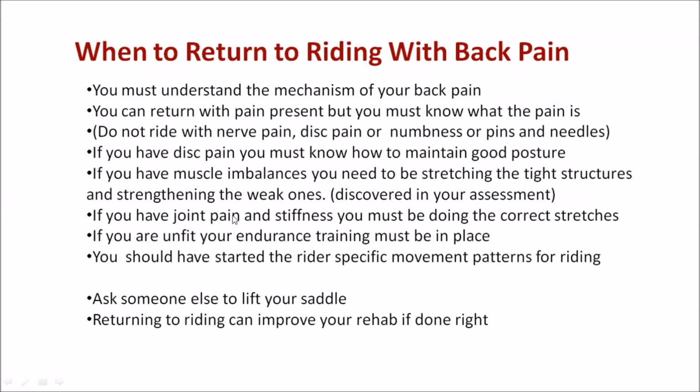So, having gone through some treatment, some early intervention, some rehab, and some specific rider movement patterns, when do you return to riding? Now, coming back to understanding, you must understand the mechanisms, and remember jarring is one of the most common causes of back pain. When you go riding, you're going to start jarring. So you need to know, you can return when you've got some pain, but you need to know how you're going to control that jarring, and we'll certainly go through that. If you've got nerve pain or you're still getting significant disc pain, if you've got numbness, pins and needles, then don't return to riding with any of those symptoms present. These are long-term permanent risk or risk of permanent injury. So don't risk it. It's not worth it.